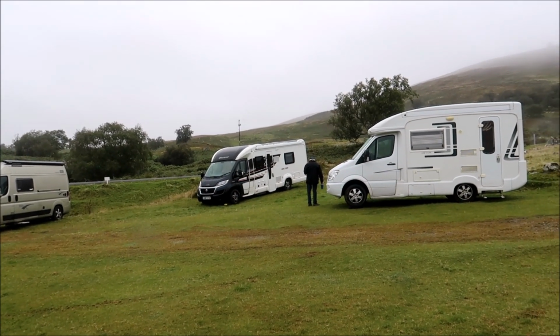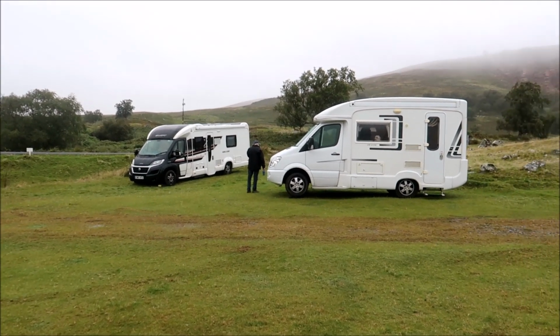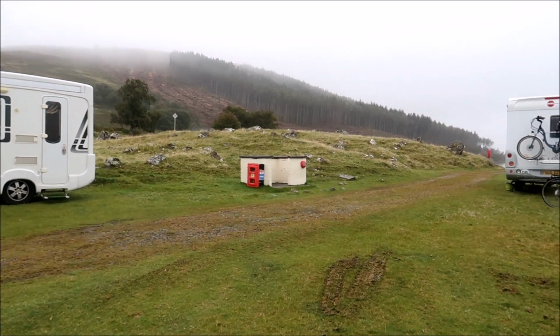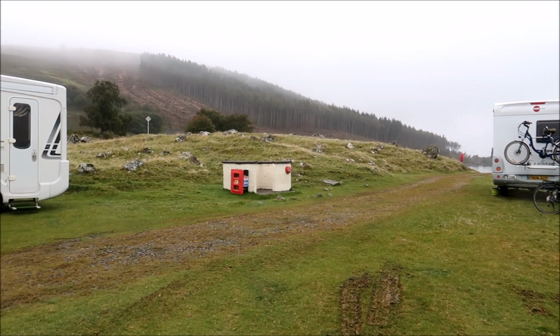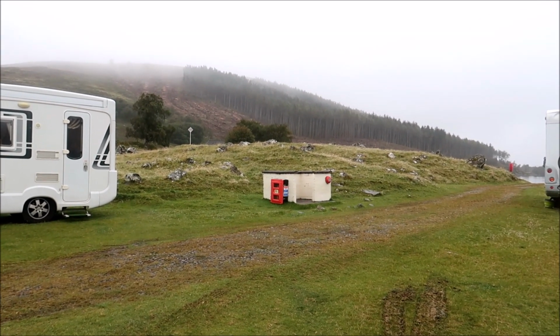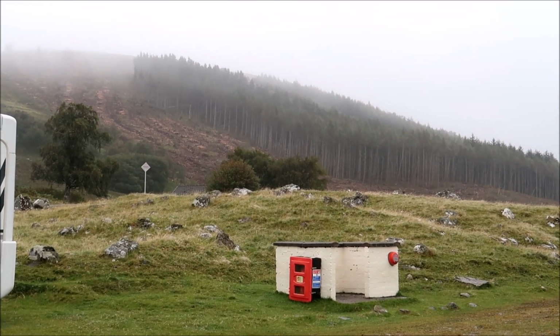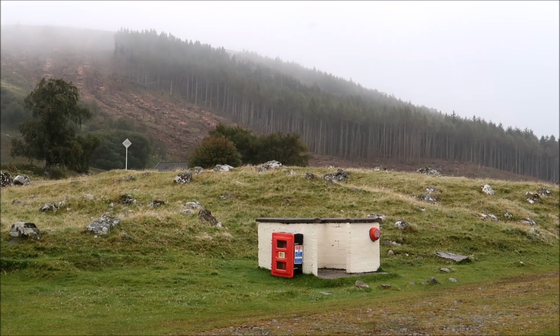And we're parked here on the slightly uneven pitch as well. None of the pitches are particularly level here, but that is the beauty and the nature of the site. You know, it's not a complaint whatsoever. But you see, there's quite a bit of noise and quite a bit of logging going on. And I'm going to cut this little clip short because I am getting eaten alive by midges.